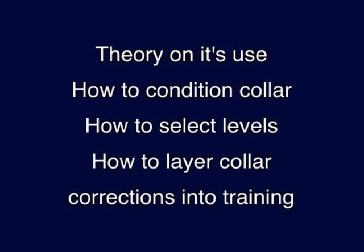The video you're watching is just a few minutes of the opening lecture for Michael's class on the proper use of an electric collar. Remote collars are one of the most effective dog training tools ever invented. To take advantage of the power behind electric collars, trainers need to understand the tool. They need to understand how to condition their dogs to an electric collar, and they need to know how and when to layer a remote collar into the obedience training of their dog.